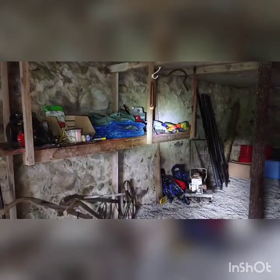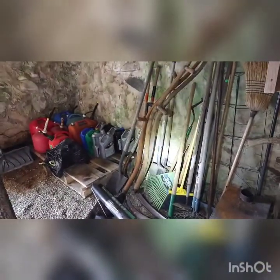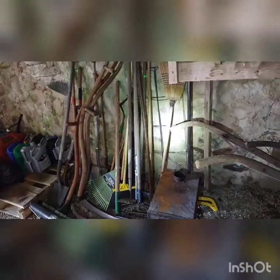A lot of this stuff is going to be moved, you know, tarps and gardening items. I would like to move the gardening items out into a separate shed somewhere. Really don't like keeping them in here, taking up space. And I'm thinking on this wall, I could also do some type of shelving for storage.